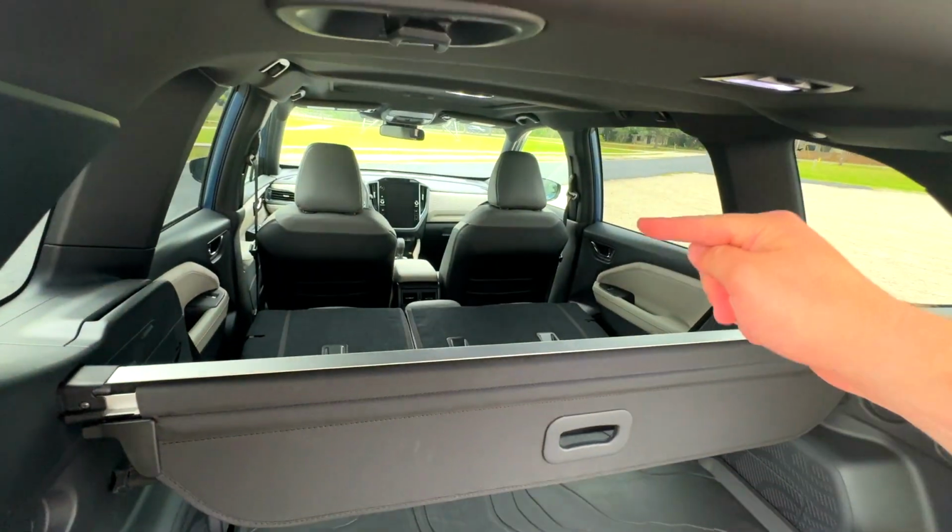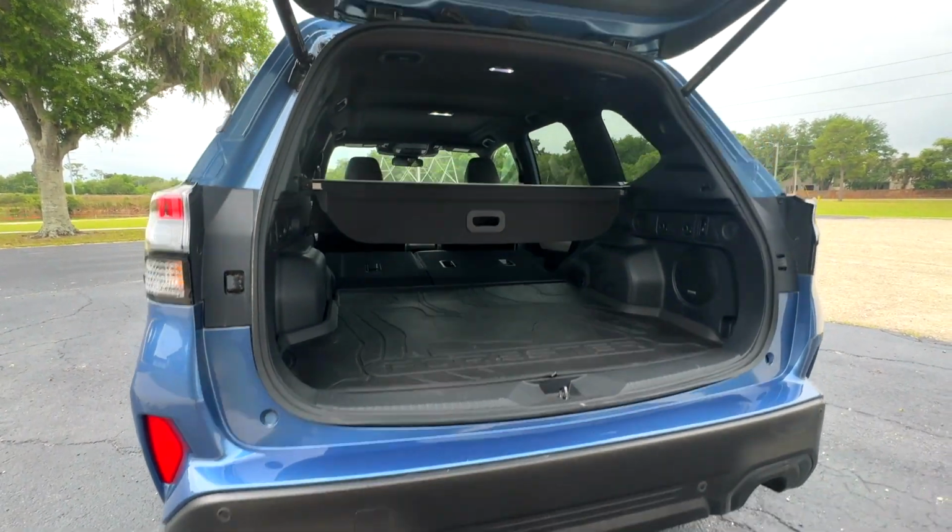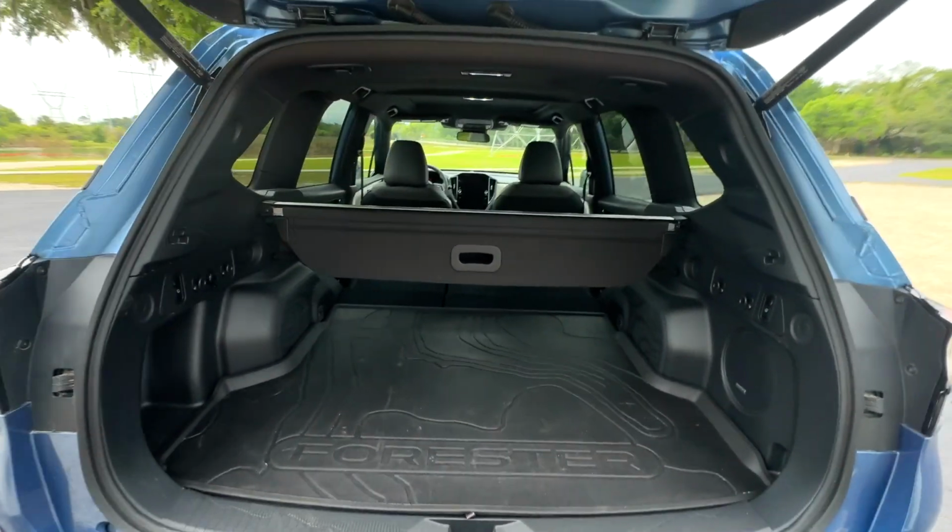You do also have manual releases on the seat itself, but with the seats down, you just have so much space in here. The Forester is a very usable vehicle. All right, time to get the 2025 Subaru Forester out on the road and see how it drives.